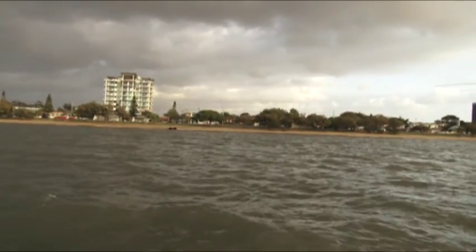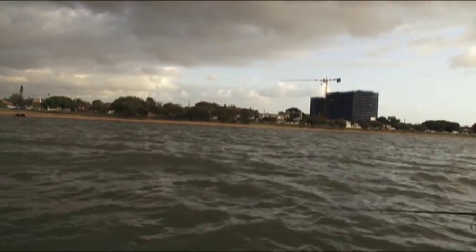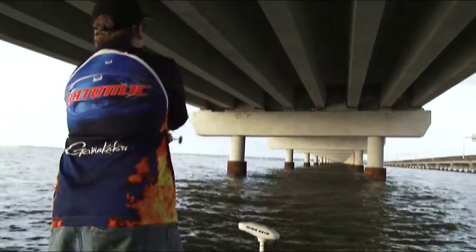Thanks very much. After fishing some shallow rock with no luck, Tim takes us towards the bridge, and it didn't take him long to land his first fish.